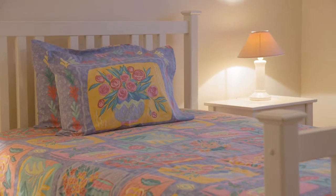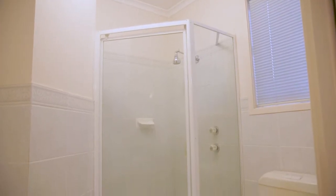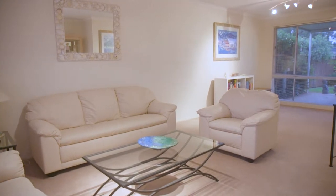The home boasts four large bedrooms, all with built-ins, master with ensuite, formal and informal living areas, spacious floor plan, and extensive list of inclusions you'd expect from a Henley home.